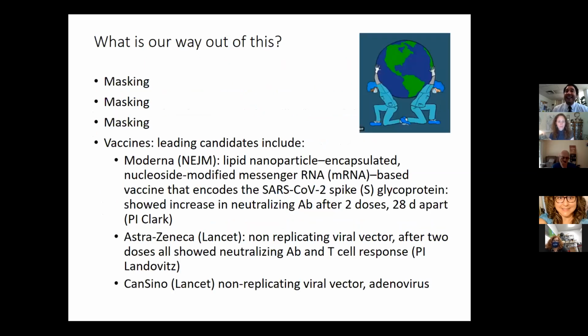So how do we get out of this, right? And I took this slide from one of our infectious disease clinician colleagues, Dr. Vijayan, when she recently gave grand rounds to our Department of Medicine. Her slide was very, very simple. Our way out of this is masking. Now, I know it's been controversial because early on that was not the recommendation, but remember, we're learning things about this virus constantly. And all of the data now says that masking is key to slowing the spread.